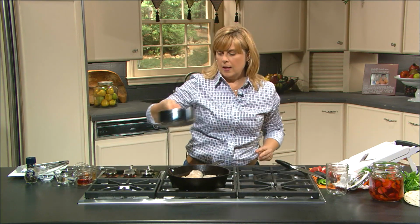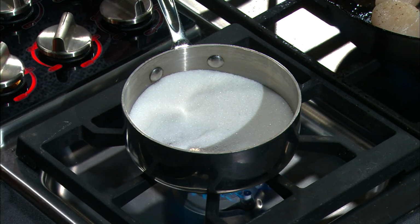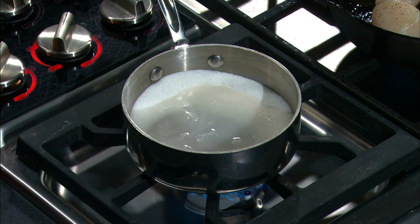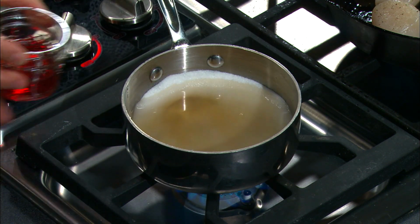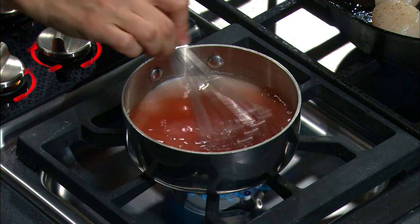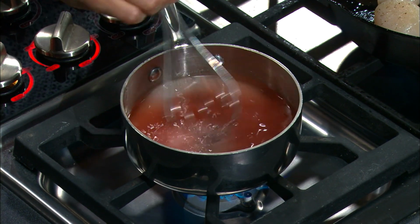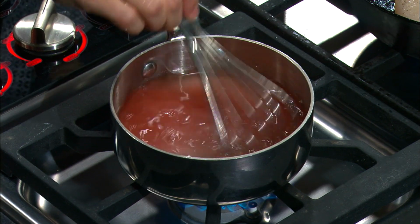we're going to go ahead and make a vinegar base for our pickles. I have some sugar in my pan. We're going to add white vinegar, cider vinegar, and some red wine vinegar. You're just going to give that a stir and continuously stir it until it starts to boil and all of your sugar has dissolved. So it's quick and easy.